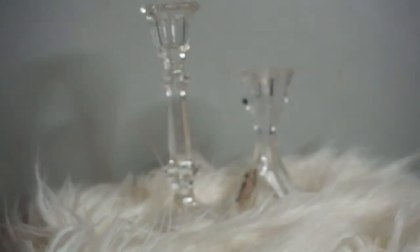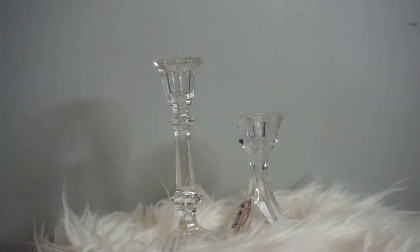And now let's talk about some home goods, because home goods are always a good option. Another cool thing that I look for is candle holders, and especially candlestick holders. If you know the person likes candles, if not, give them candles in the holders as well, please. But these are two that I found and I thought they were just really unique. I loved the shapes on them and everything.